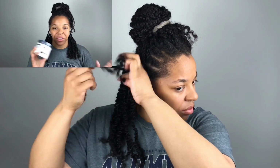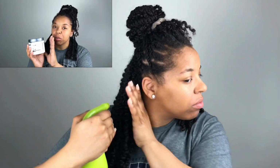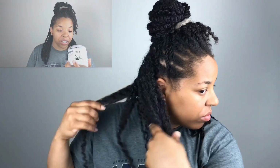It just works so well as a little conditioning pre-poo before I go into my actual shampooing process, because co-washes only cleanse the top layer of your hair. That's it. They do not deeply cleanse your scalp or your hair. It just gives your hair a refresh while conditioning it. Please do not replace this as a shampoo. If you feel like your hair doesn't need a deep cleanse at that moment, you can go to a co-wash. But for my hair during this season, I've just been using this as a pre-poo. Don't know why, but it works. So that's what I'm gonna use right now. And it's very thick, creamy, and I love it.